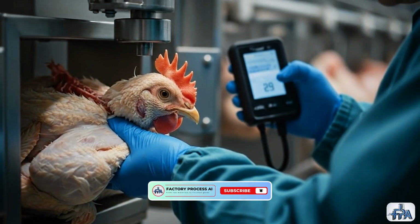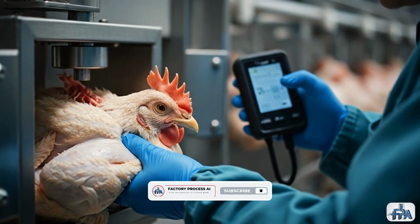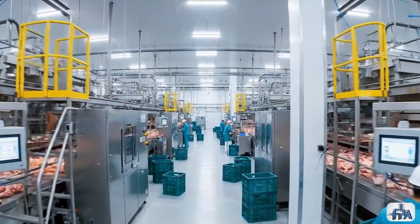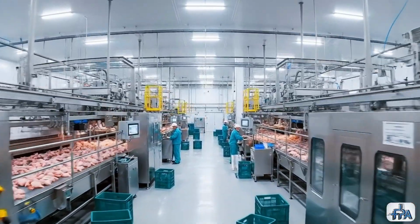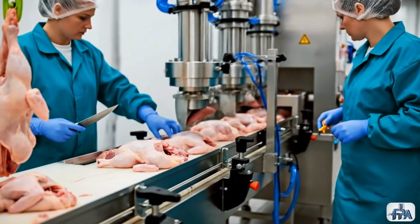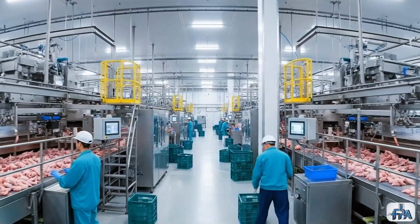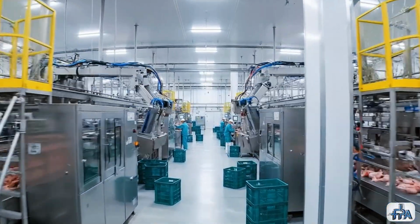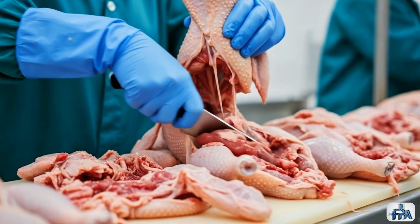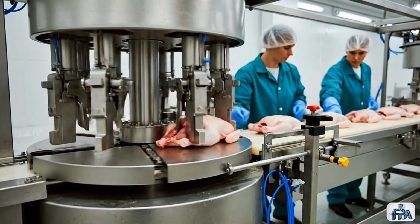Once the broiler chickens have reached their target weight, usually between 2 to 3 kilograms, they are ready for the final stage in the production process, slaughter and processing. In modern processing plants, this phase is highly automated, ensuring efficiency and minimizing human intervention. Following this, the birds are cut into parts: whole chickens, breasts, thighs, wings, or sometimes products like fillets or nuggets. This is done in an industrial setting where precision and speed are key.